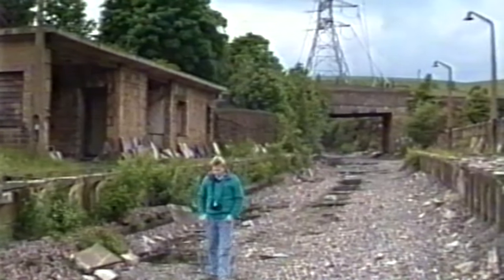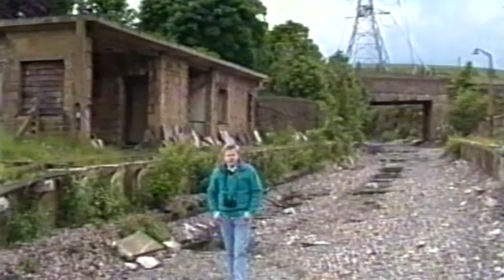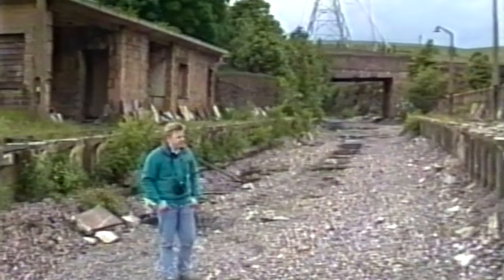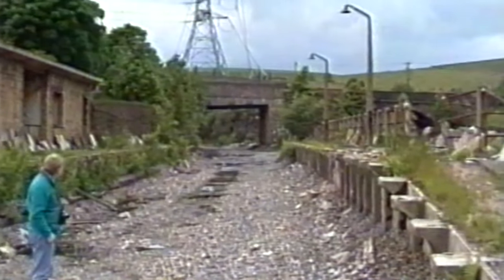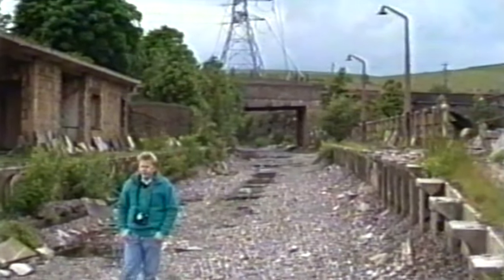Right, I'm now standing on the track bed and the remains of Dunford Bridge Station, which was no longer in operation when the passenger service ceased on the 5th of January 1970. This place used to be in pretty good shape, but since the line was closed in '81, they've taken all the catenary down and all the track bed up.